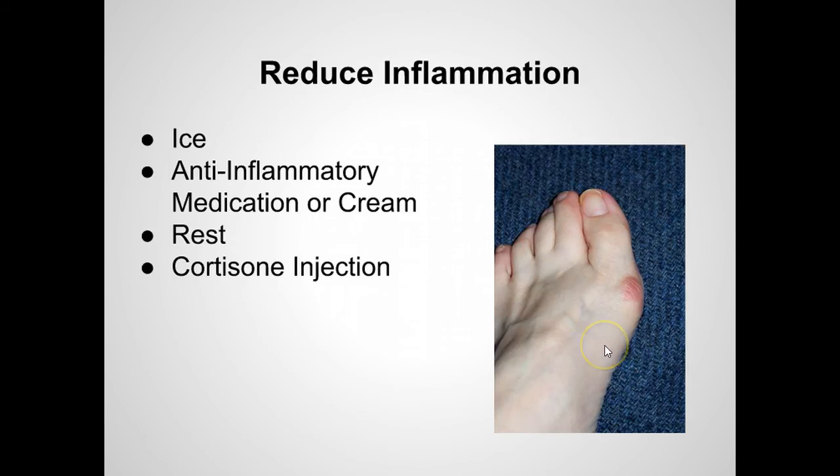Initially, before surgery, though, we try to reduce the inflammation, so you can use ice, you can use an anti-inflammatory medication or a cream, rest. Most people try those things before they come and see us. Wider shoes to reduce inflammation, and then a cortisone injection is usually what we do right in this bursal area. This is a little sac of fluid that can sometimes develop over the bunion that kind of makes the skin stick out. Other times there can be pain in the joint, and cortisone can be used inside the joint.